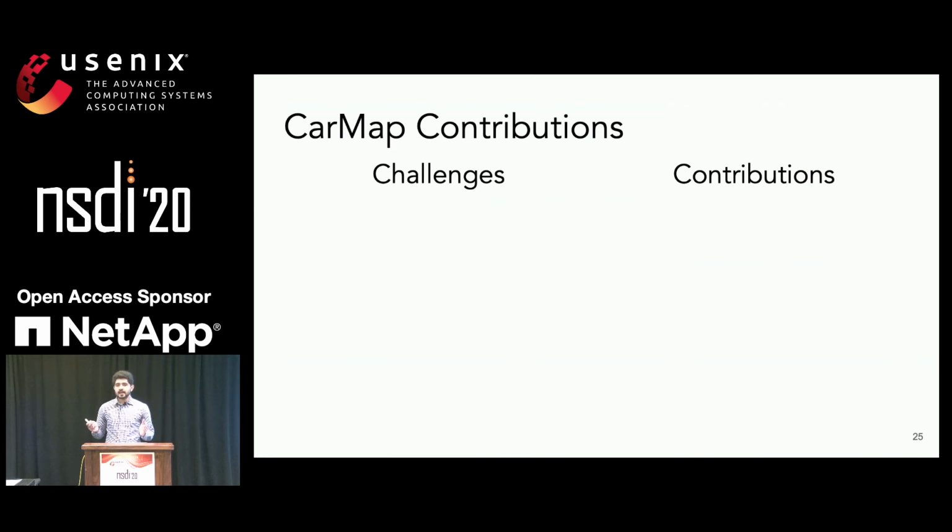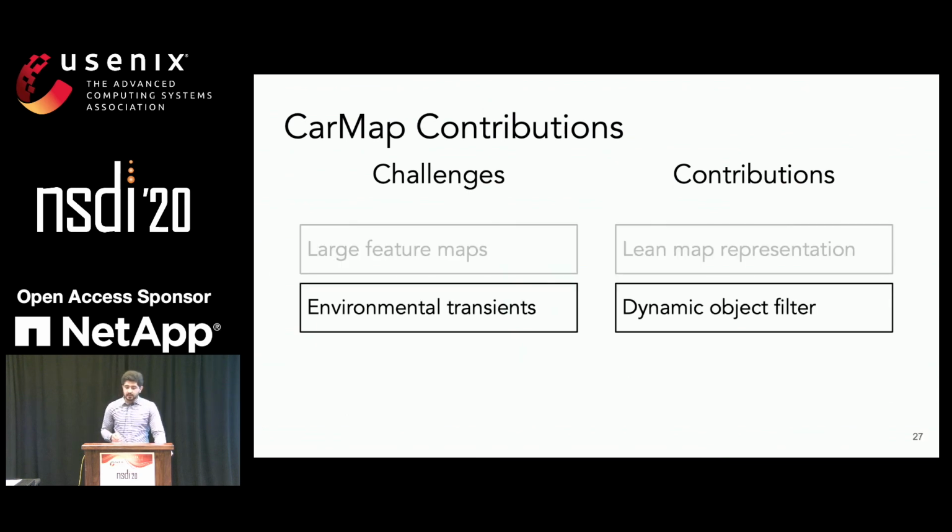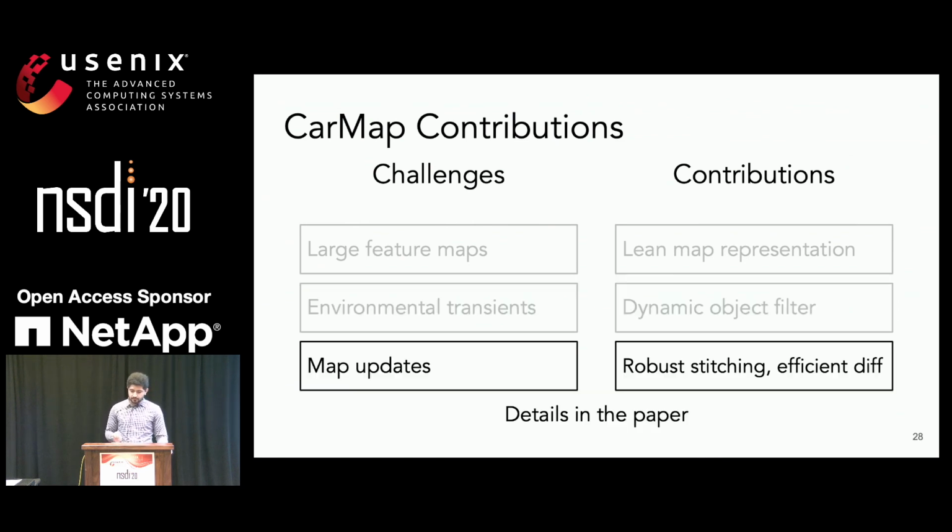To surmount these challenges, we embody our contributions in the form of a single system called CarMap. To deal with the large size of feature maps, we find a lean map representation of these maps that uses the minimal possible set of features required for accurate localization. Secondly, to remove environmental transients, we use a dynamic object filter that is powered by semantic segmentation.